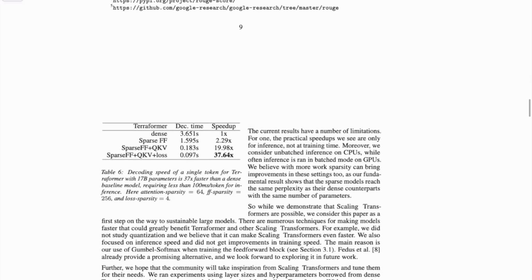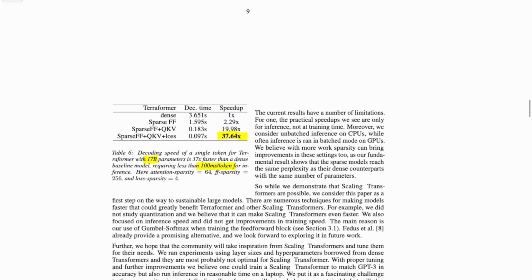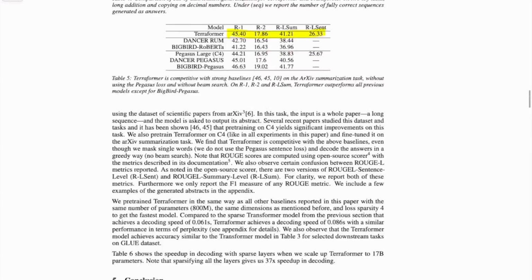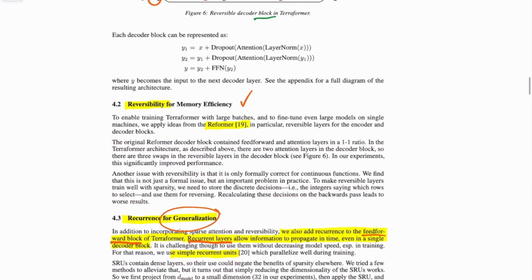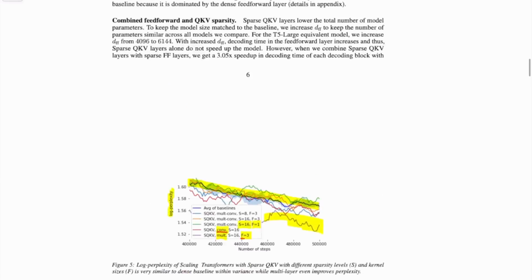All right, so that was the Terraformer, and here you see that the Terraformer now has over a 37x speedup. It's a considerably large model, but for this large model, it requires less than 100 milliseconds per token of decoding time, while not degrading in performance too much. That is, I think, quite an achievement, even if it's only for particular types of tasks like these here. It's a bit of a shame that the speedups are only so huge for the really huge models.